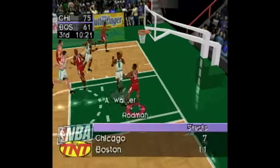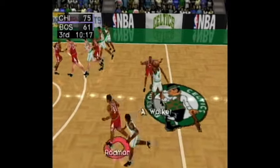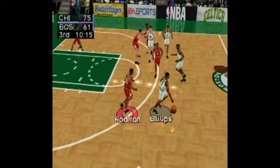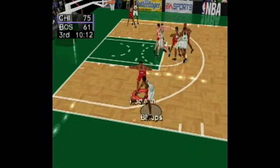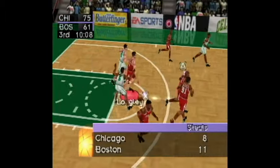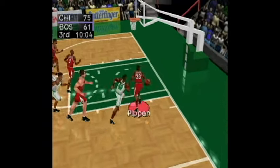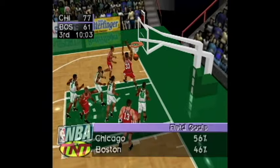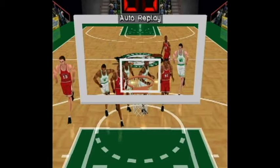Harper to Rodman. Walker for the steal. From center court to Phillips. From the left side to Knight. Longley picks off the pass. To center court. Harper to Pippen. Goes in for the jam. Let's check out the replay on that dunk.